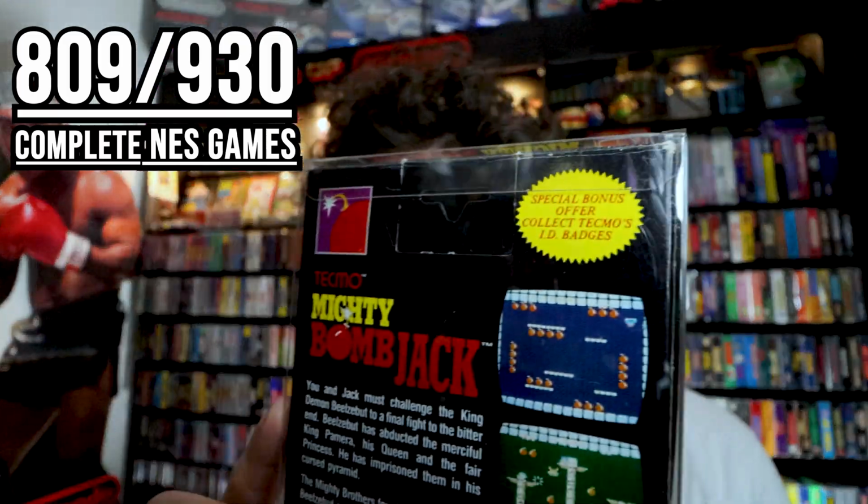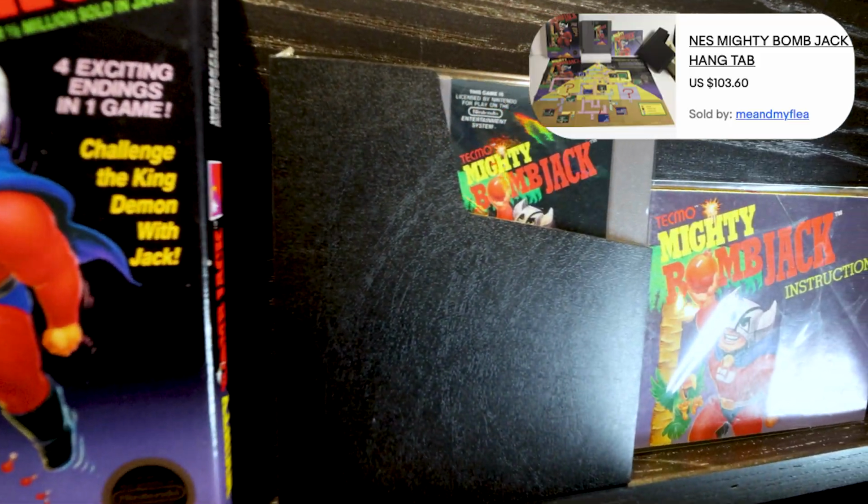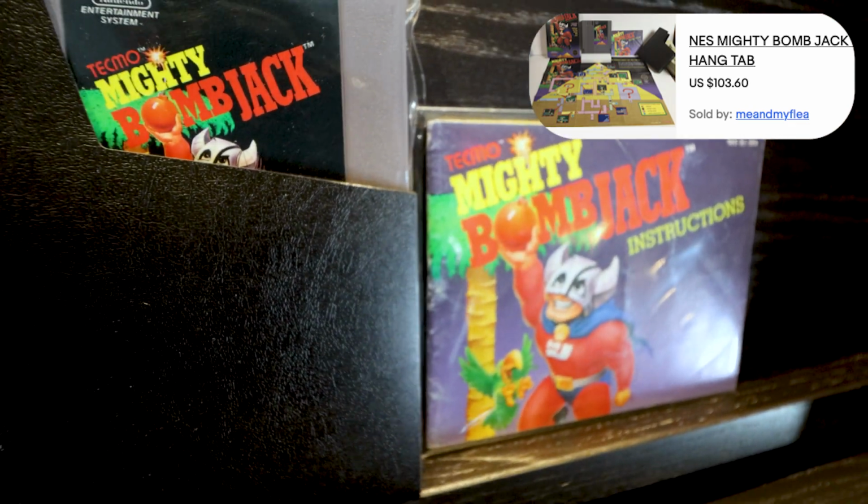Alright, so let's get into games to actually add to the list here. And staying with the 5-screw and hang tab versions, let's go ahead and add Mighty Bomb Jack, 5-screw hang tab, to the list there. Still intact, unpunched, not perfect, but still really nice.